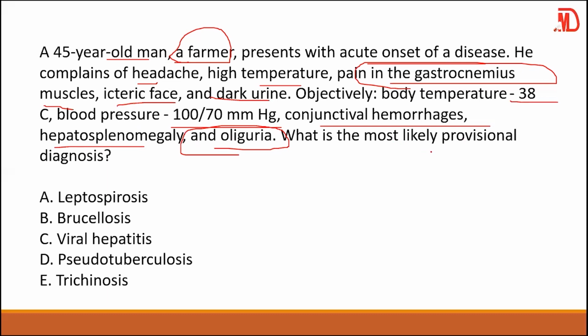What are we looking at here? Leptospirosis. This is not like the Trichinella that we discussed earlier, where it was gotten from pork and stuff like that. This is leptospirosis because not just the gastrocnemius muscles are painful, but they've told you that there is also bleeding present and jaundice present. So this definitely makes leptospirosis a little bit higher.